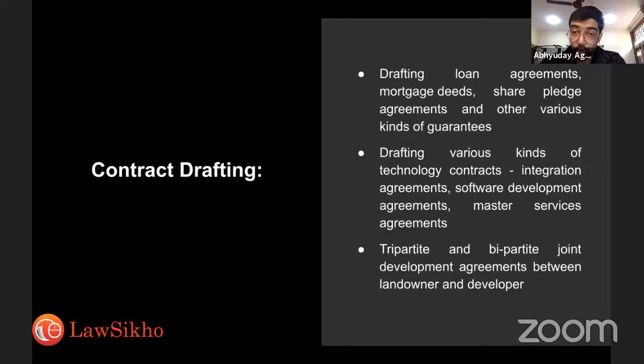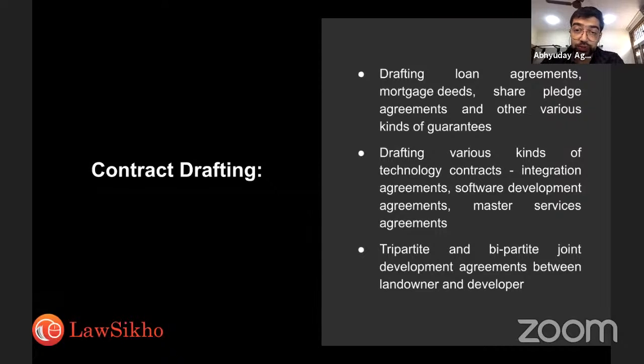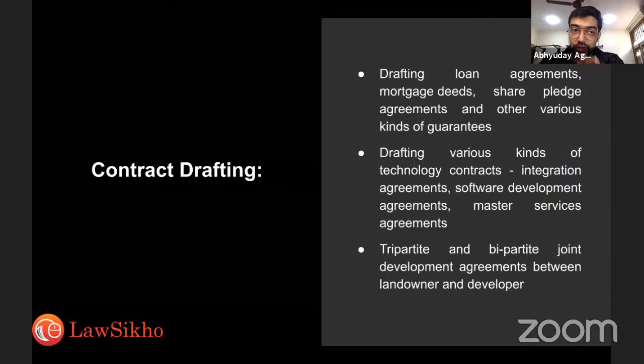Okay, drafting loan agreements. So how does a business raise finance? Drafting loan agreements, mortgage deeds, share pledge agreements, hypothecation agreements, various other kinds of guarantees from promoters or parent companies. Now this work you could do for the company, or you could do it for the lender, and it can vary. If the lender is a very established institution, then they would have their law firm or their in-house lawyers. But for the company, you will still have the opportunity to do this. There are many smaller companies who need legal advice on this.